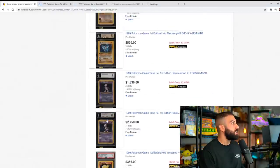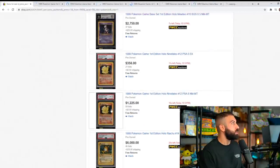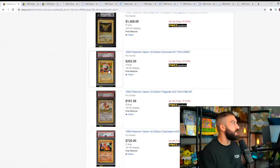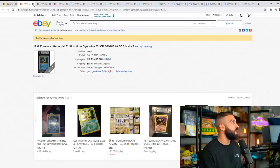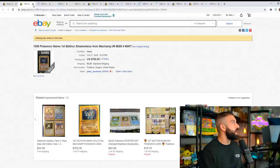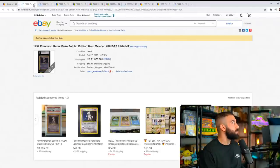So we're going to move through here to the Gyarados. These are already ending. Let's go. We got to get caught up here. These are the ones. These are the cards that everybody's been looking to see what they end at. So those were the holos from base set that we pulled up here. Gyarados, $3,000 for a 9. So we got another 9. Let's skip a couple of these Machamps to get caught up here.